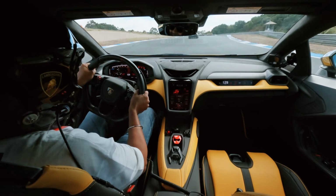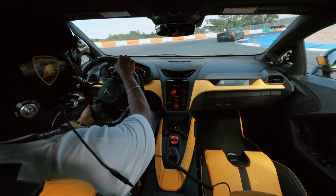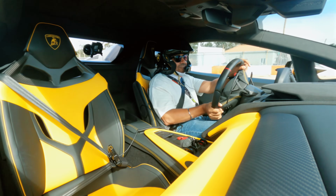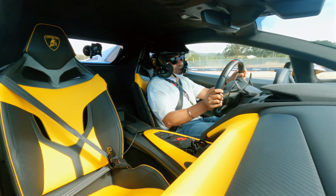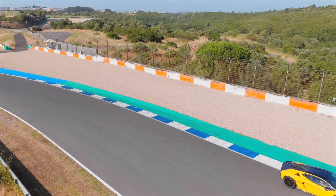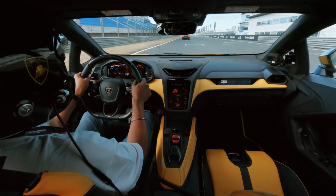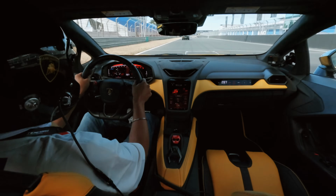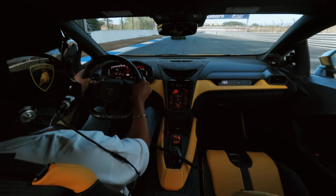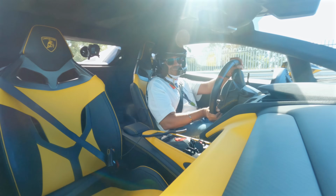Fast corners. Get through these S's. The way it changes direction. Of course, you have to be a little careful when you get back on the throttle and back on the main straight. 10,000 RPM, baby. Beast. Okay, these anchors are also super strong. Super strong brakes.